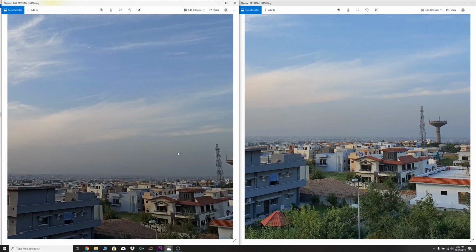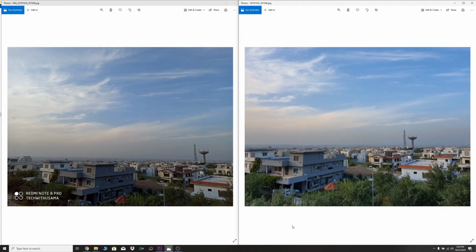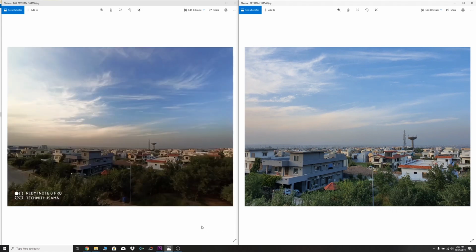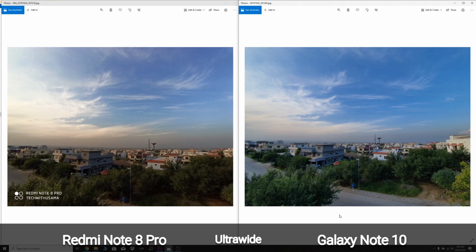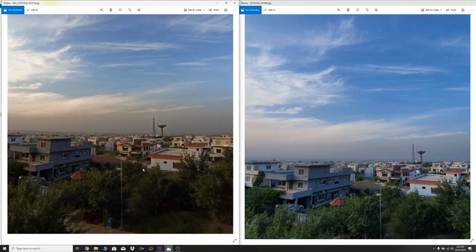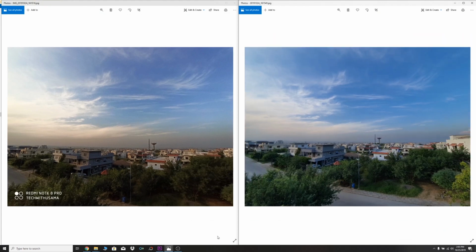I have a personal love for those contrails in the sky, and I take a lot of such photos. Surprisingly, the Redmi Note 8 Pro doesn't entirely fail here. It tries its best to bring those in. Yes, the buildings do not look as bright as they look on the Note 10, but the chemtrails are very close to the ones on the Galaxy Note 10.